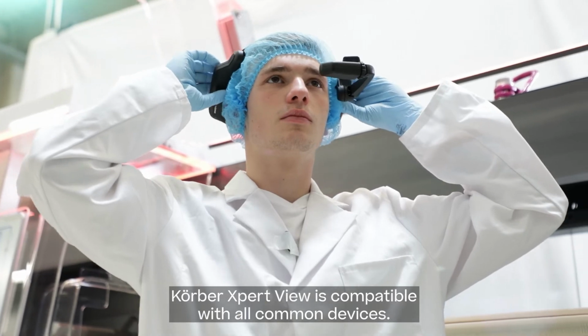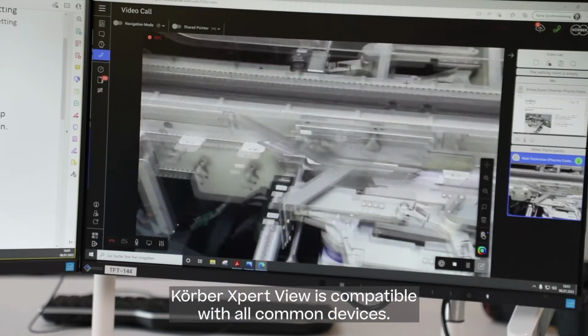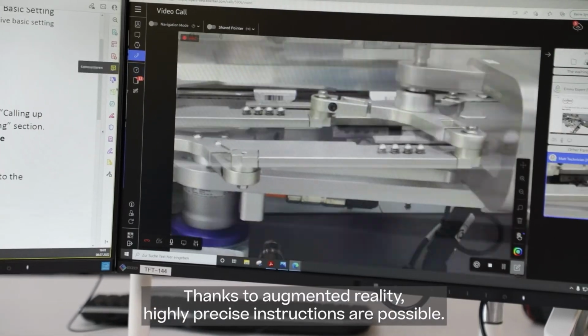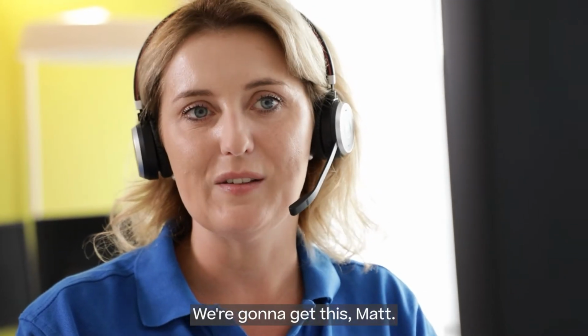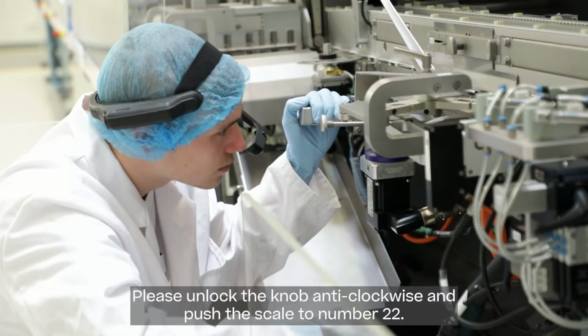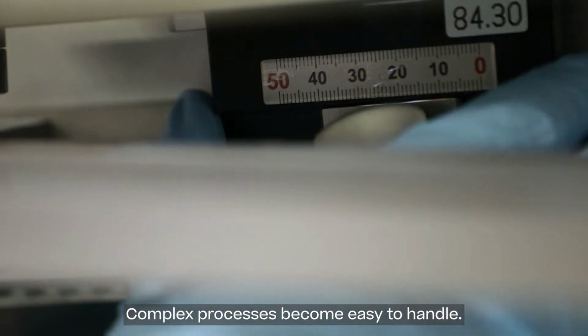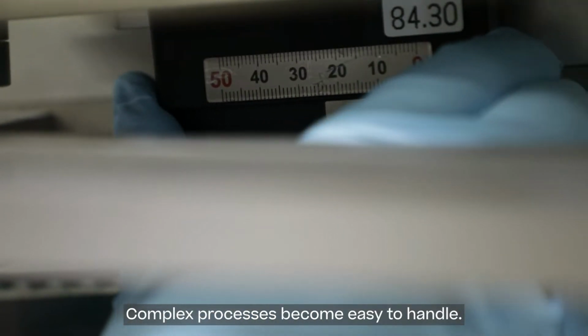Körber Xpert View is compatible with all common devices. Perfect. Thanks to augmented reality, highly precise instructions are possible. We're gonna get this, Matt. Please unlock the knob anti-clockwise and push the scale to number 22. Complex processes become easy to handle.